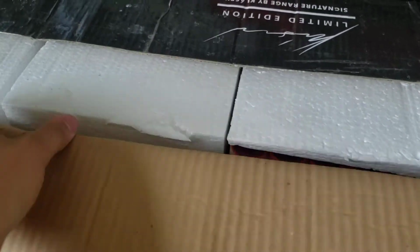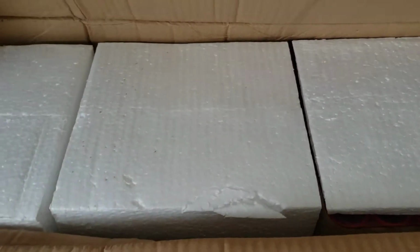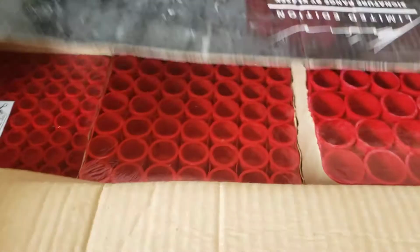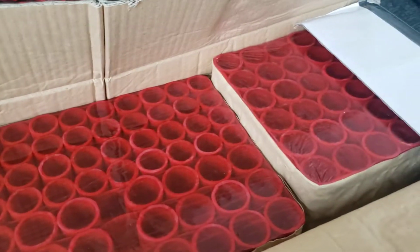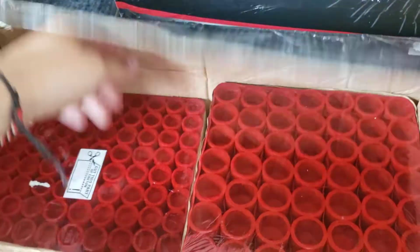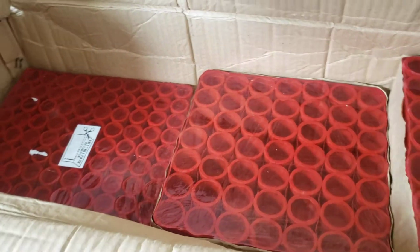The box looks a bit battered, but you'll see why in just a second. Take all this polystyrene out. So these cakes are all different sizes, as you can see, and because of that, the box isn't particularly strong and rigid because you've got all this empty space. So the box tends to fall apart a bit.